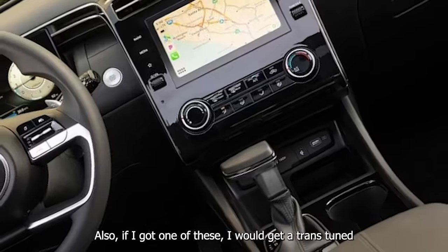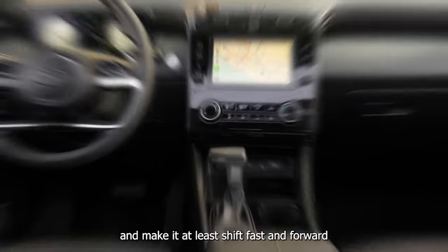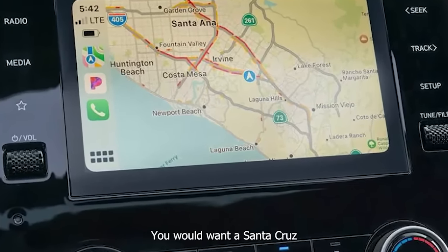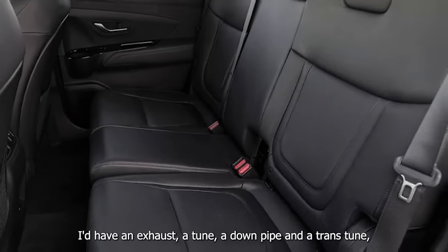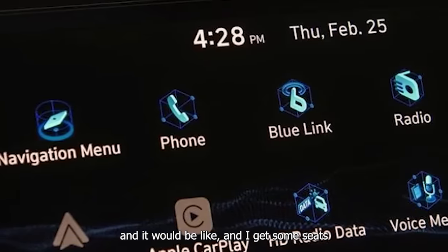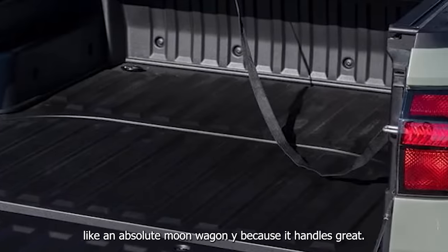Also, if I got one of these, I would get a trans tune and make it at least shift fast and fart, because then you'd have some sort of value to having a dual clutch. You would want a Santa Cruz. I'd have an exhaust, a tune, a downpipe, and a trans tune, and I'd get some seats from an Elantra, and I am going to choose to throw this thing around like an absolute moonwagon.